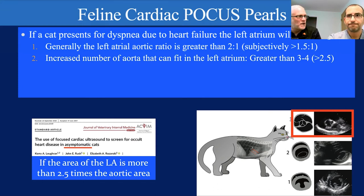And if your patient comes in with respiratory stress secondary to congestive heart failure, we've already said your left atrium is going to be very large. So we tell people again to start at a 4-to-1. Can you fit 4 aortas into that left atrium in terms of area? We'll show you an example of that. And then as you get better, you can drop lower and lower towards that 2.5 range.